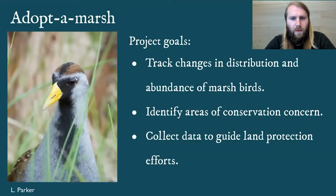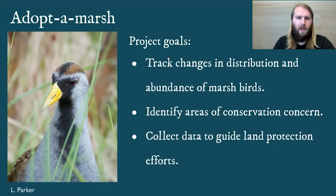So the Adopt-a-Marsh project was initiated for a number of reasons. It's meant to track the changes in distribution and abundance of these secretive marsh birds, and to identify areas for conservation and to guide land management. In a sense, it's sort of like a mini version of the Maine Bird Atlas, which has very similar goals. This is just more targeted to these birds that would otherwise be missed.